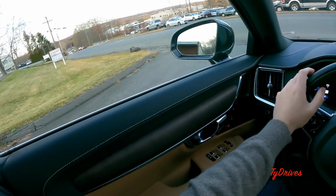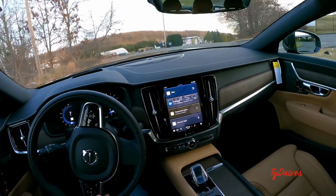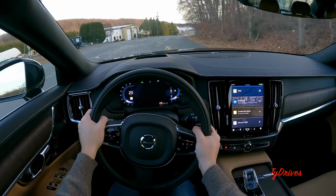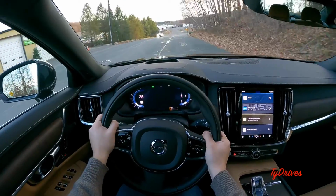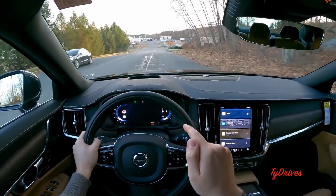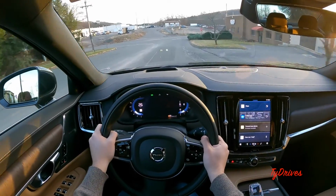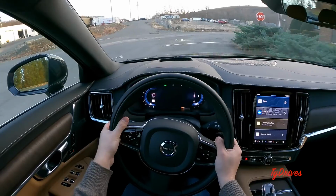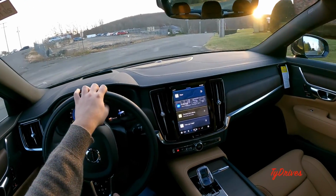All right, so driving Volvo's big luxury sedan, the S90. I have driven a few of these vehicles in the past, never the one with the new B6 powertrain, so this should be pretty interesting. I don't think I have ever driven the B6 powertrain yet. Plenty of B5s, but not this one.